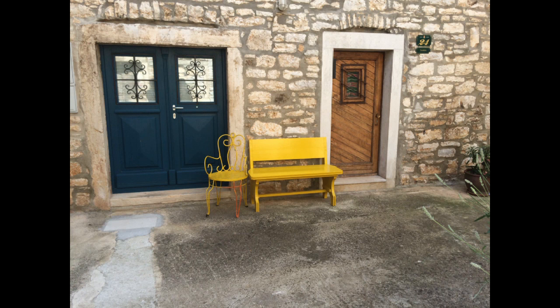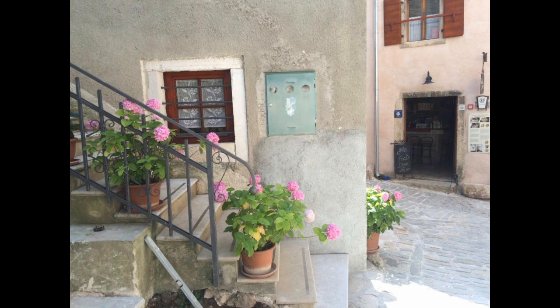There was such a cute little yellow bench. Oh, it looks so cute and quirky, and I love it so much. And a really pretty fuse box cover. Like, who would have thought it? Fuse boxes can be cute too. Yeah, I think that was it for the first stop.